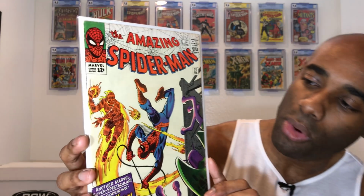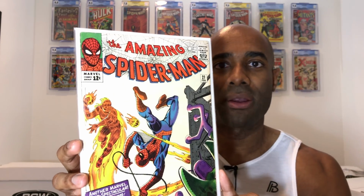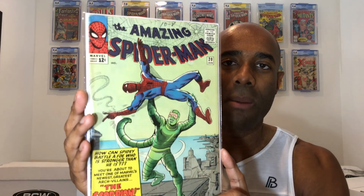Next, we have Amazing Spider-Man number 21. This was also a recent acquisition for me. Gorgeous cover there, featuring the Human Torch and the Beetle. Next up, Amazing Spider-Man number 20.